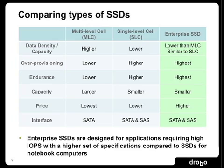Drobo uses BeyondRAID, a different technology, but similar approach. It's not a laptop drive that's being accessed a couple of times during the day. It's pounded on all day, every day by server applications. So it's really built to withstand the rigors of that environment. And so far, you can see these lasting 3 to 5 years, no problem, right?